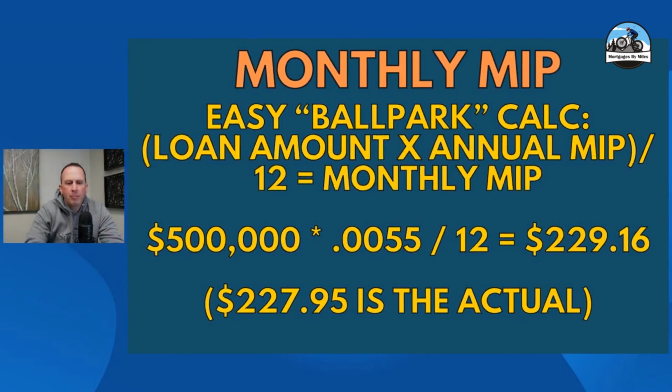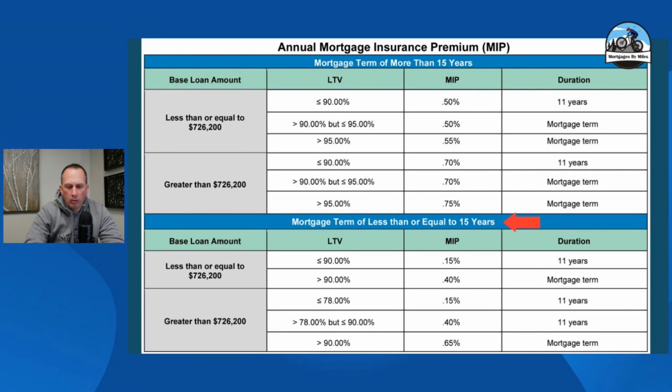Here's how I ballpark it when I have a client who wants to know. We take our loan amount times our annual MIP amount, and we'll use 0.55. Then we divide by 12 to get our monthly amount. So on a $500,000 loan, there's our 0.55. We divide by 12, and we're going to be paying around $229. The actual is $227 because the actual averages out what your outstanding loan balance will be for the next year. And that's what the 227 is. Okay.